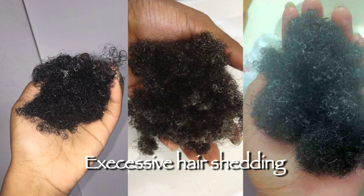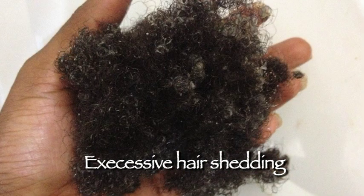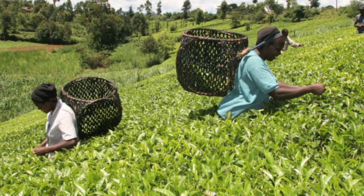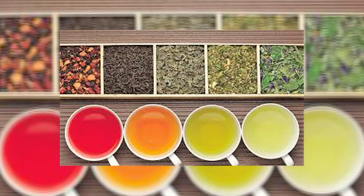Hair shedding is caused by a variety of reasons, from poor diet and stress to having those super tight hairstyles and using hair products that aren't really vibing with your hair. Now, herbal tea rinses are super potent and they're just one of the ways in which you can tackle excessive shedding, delivering amazing results the more you do it.